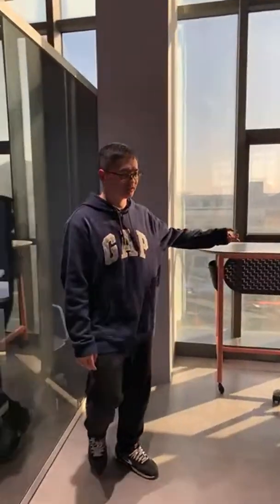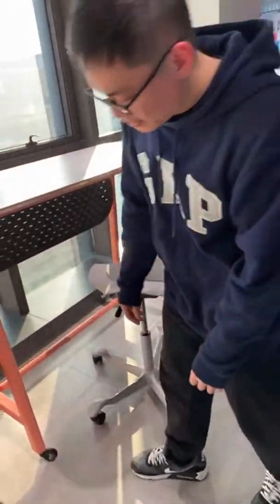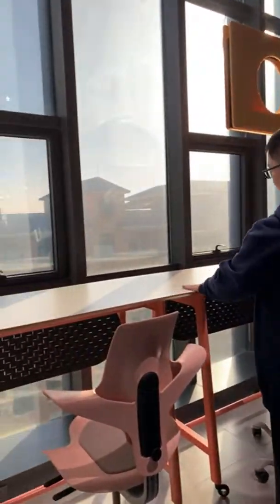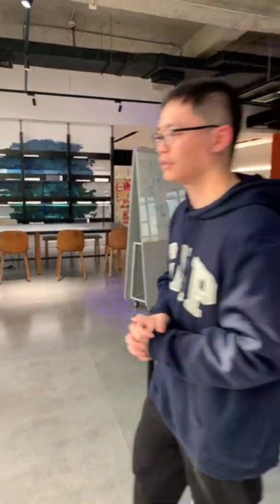And here comes another office table. This is the mobile table that we've got, because it comes with casters underneath. These casters give a lot of mobility to this desk, so it allows you to move it around freely in your office anytime you want. You can always switch to a different spot and a different working environment.